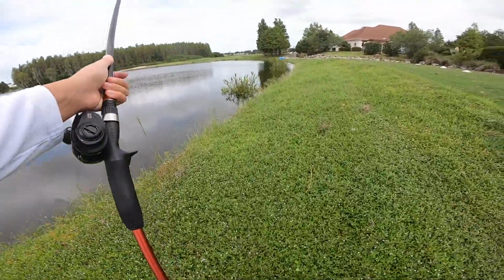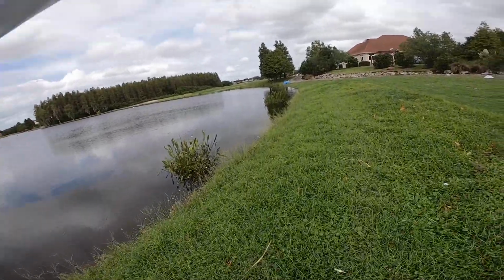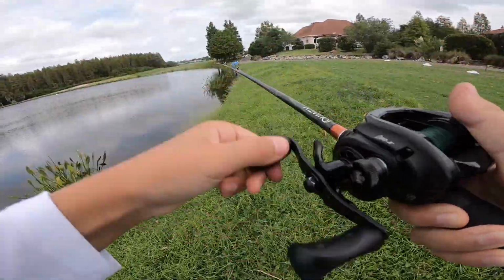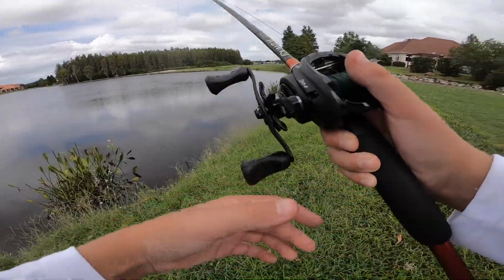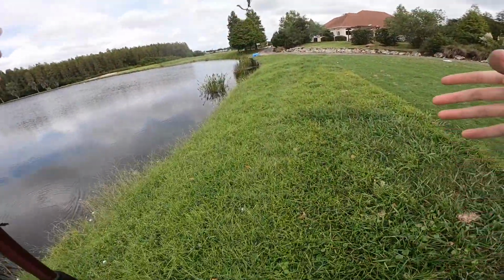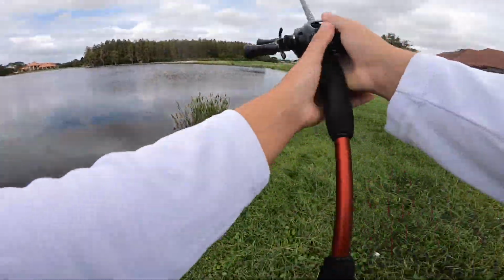Oh my god, dude, there's fish literally on the bank. Like literally almost on land. They're feeding up on a bunch of minnows. They're super pushed up in this stuff. Oh my god, you guys see that? Dude, they're right there. I don't want to get up too close.